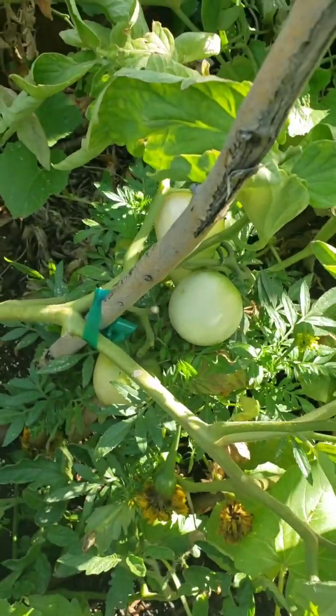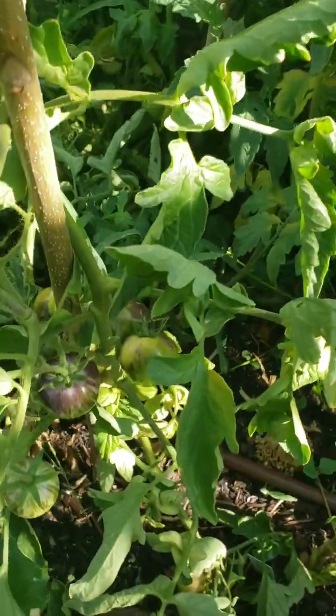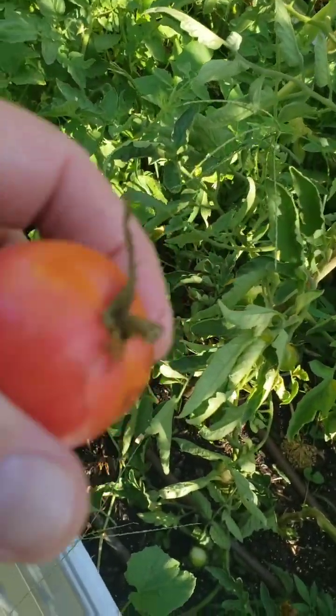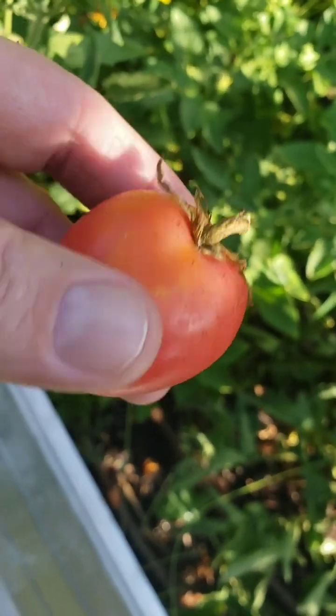Tomatoes, we've already harvested tomatoes. I don't know what this one is. I think it's a purple Cherokee. I don't know how to tell when it's ripe. If anyone out there knows how to tell when it's ripe, let me know. Oh, hey, look. There's a tomato right there. I'm allergic to raw tomatoes, so I'm not going to eat that. But when they're cooked, just for a few minutes, I could eat them. So I'm going to take that one in, and we'll use it to make a salad.